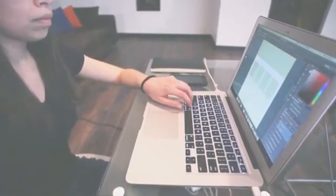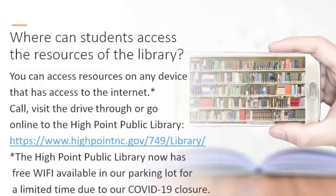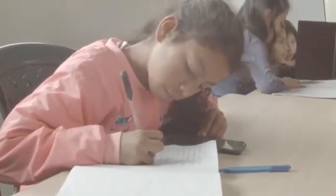You can access these resources anywhere that you can get on the internet. For a limited time, the High Point Public Library will be streaming Wi-Fi in the parking lot so that students can access the internet to do their schoolwork.